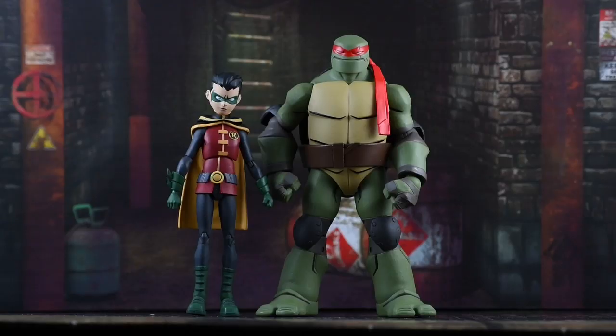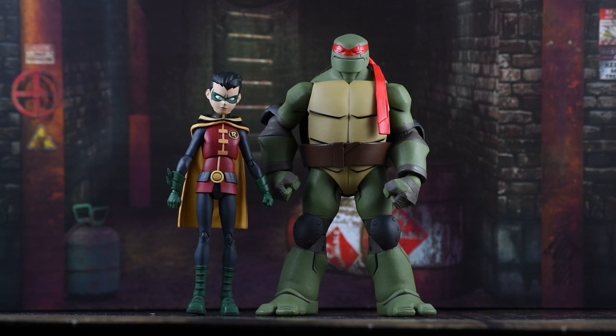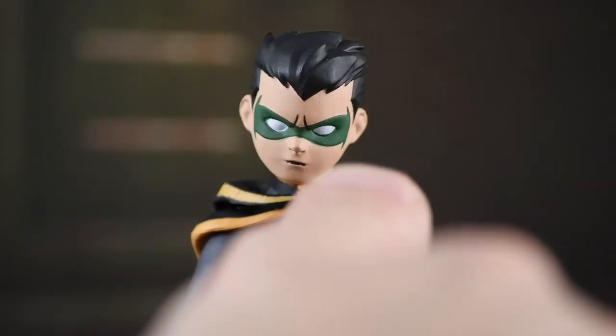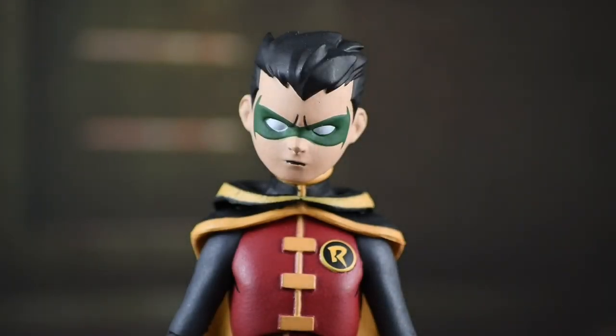Alright, so here they are outside of the packaging, and these both look pretty good. You can see that Raph is huge, especially compared to Robin. So let's go ahead and take a look at Robin first and take a look at that head sculpt. Alright, so taking a look at Robin here, I really like this head sculpt. They have really captured the way he looks in this movie. You can see the hair is kind of spiked up a little bit. The hairline's kind of funny. It's not like straight across, so it's got even those spikes on the hairline. But I think that is true to the actual cartoon.